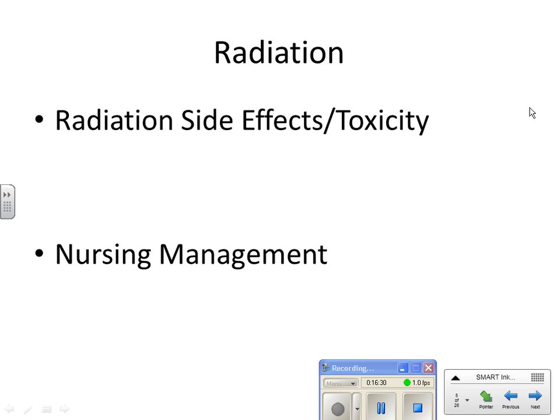And unless the doctor has prescribed a specific cream or ointment, you should tell your patients do not put any kind of lotions or anything on your radiation burns. Just keep them clean and dry. And they should avoid being out in the sun, because that will intensify those reactions.